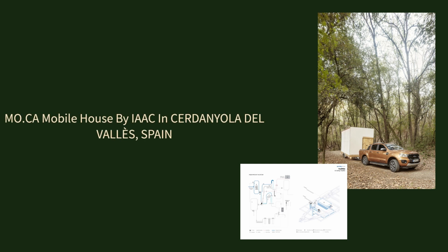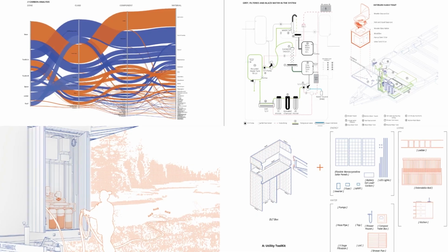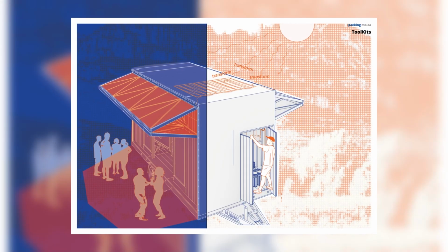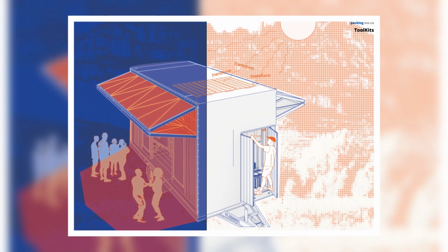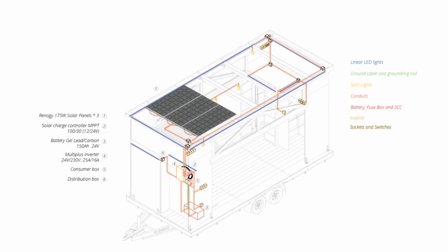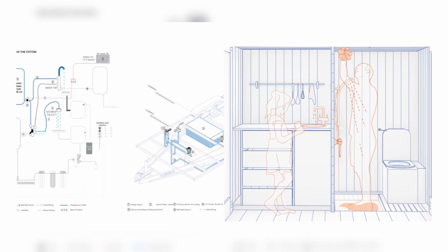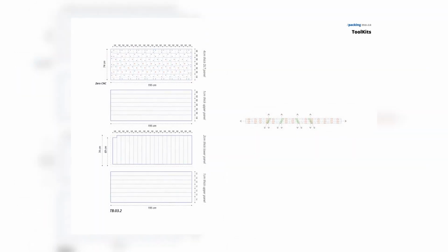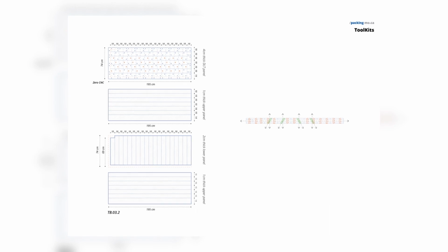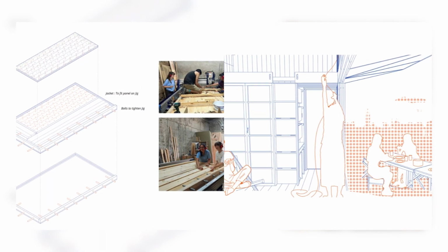MO.CA mobile house by IAAC in Cerdanyola del Vallès, Spain. MO.CA is a mobile home made of zero-kilometer cross-laminated timber, DLT, and designed within the Master in Advanced Ecological Buildings and Biocities, MAEBB, program developed at the Valldaura Labs campus of the Institute of Advanced Architecture of Catalonia, IAAC.